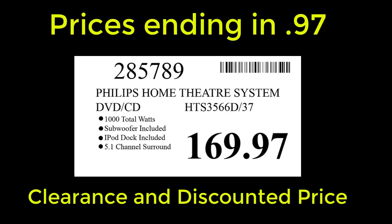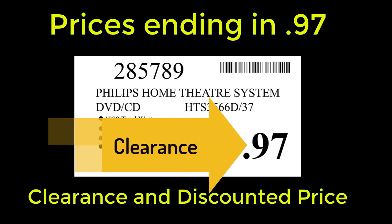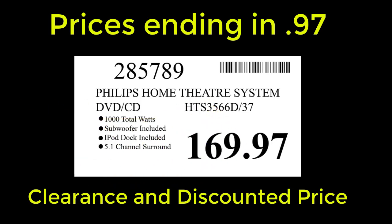The next pricing strategy you'll see is 0.97. These items have been discounted. They become great deals at Costco. If you go down the aisles and you look for items that end in 0.97, you know they are clearance items. They've been marked down significantly, and you can usually get a very great deal on finding products at 0.97.